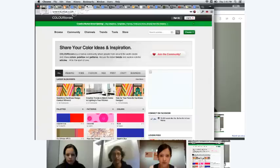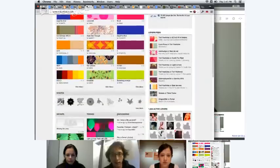Now this is one that I use quite a lot myself, and particularly for my private projects. I struggle a little bit with colors sometimes.